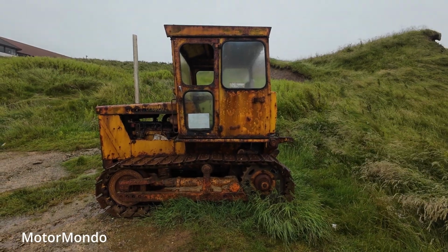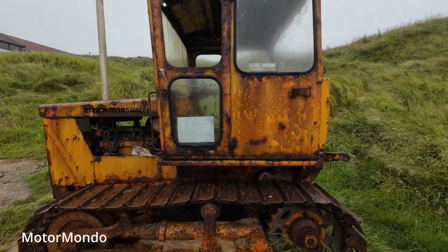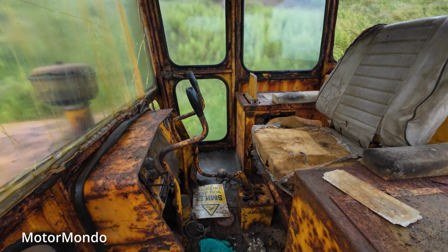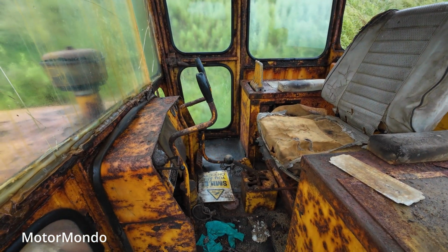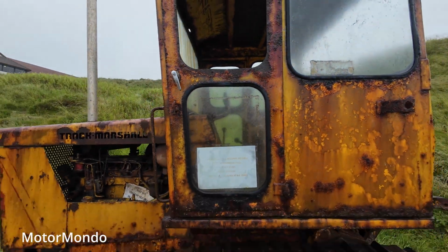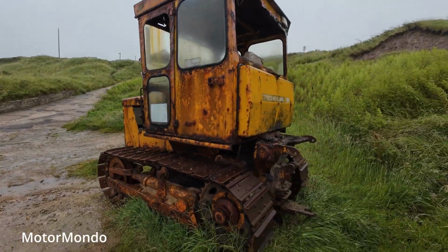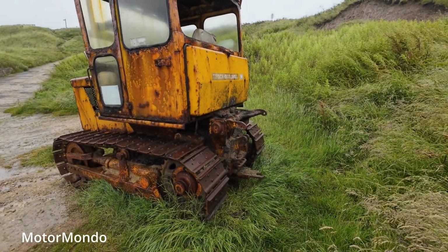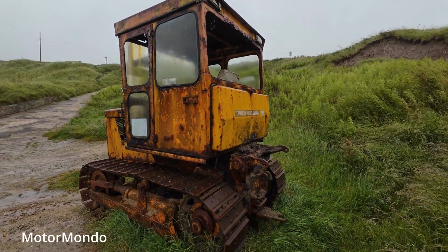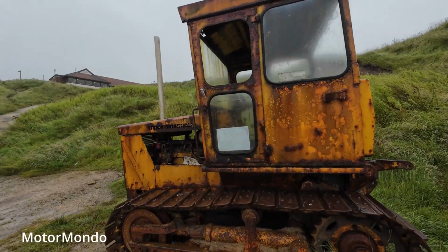Track Marshall, this is. So Track Marshall came about due to a takeover of John Fowler and Company by Marshall, Sons & Co. in 1947. The company had been making a lot of tracked vehicles, especially during World War II. But then when they were merged, they decided that the Fowler Company would manufacture a tracked version of the Field Marshall wheeled tractor. The first Track Marshall tractor model was sold in 1956.